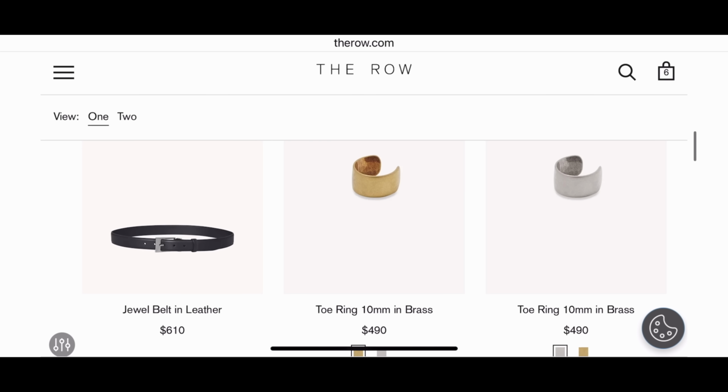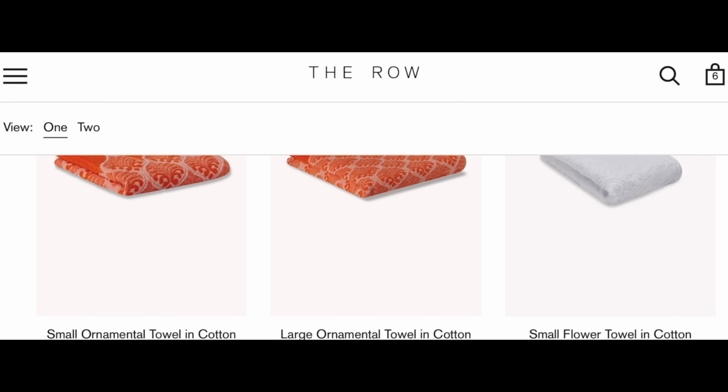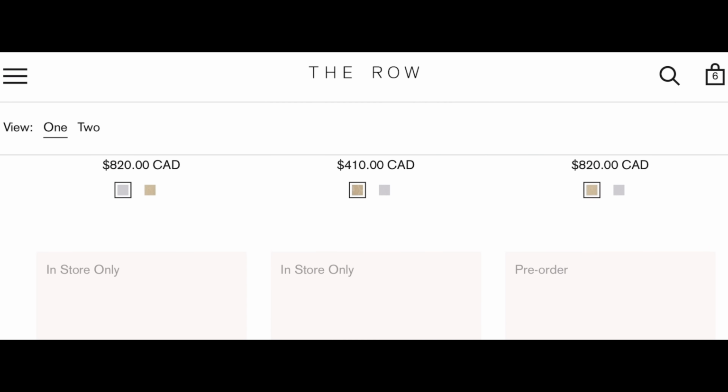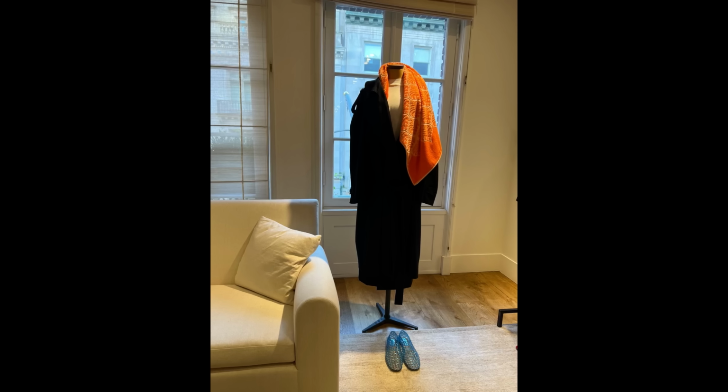The toe rings, very excited about them. I did order them. Then the towels. The towels, I really didn't think they were going to be offered for purchase. I thought this was just something cheeky that they did for the runway for styling. And then when I went to the Reese, there they were. They're really nice and they're really thick.